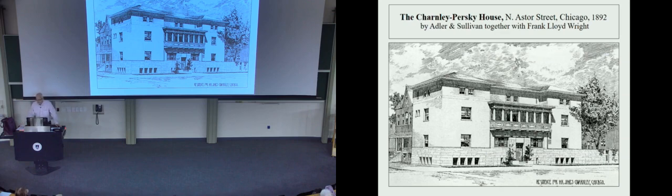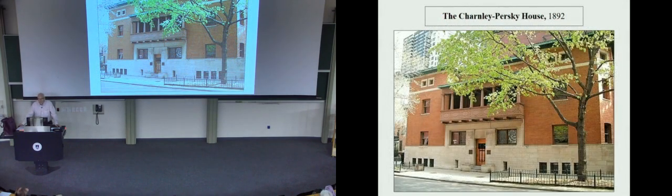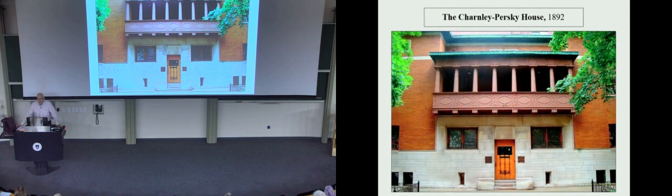So here we see the Charnley Persky House. It is very simple, very plain, with a bit of decoration, which is again very Sullivan-esque, but it's totally symmetrical, form following function, the central doorway leading to a room on each side, the central stairwell and light well we shall see in a moment. And here again, a little flourish of a Tuscan loggia on the first floor, with a rather nice ornament, Sullivan-esque, Lloyd Wright-esque as well. Very pretty little decoration, probably by Frank Lloyd Wright.